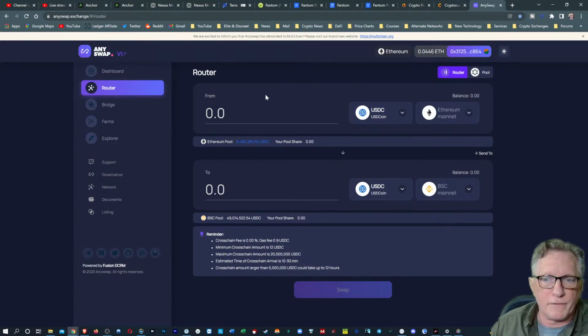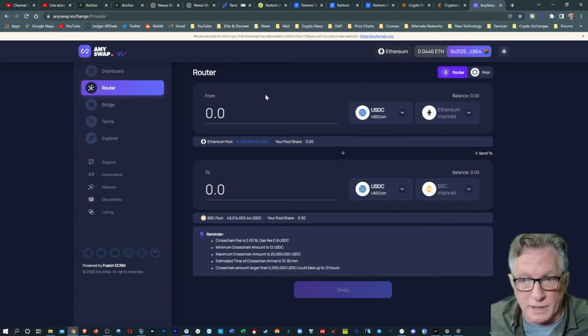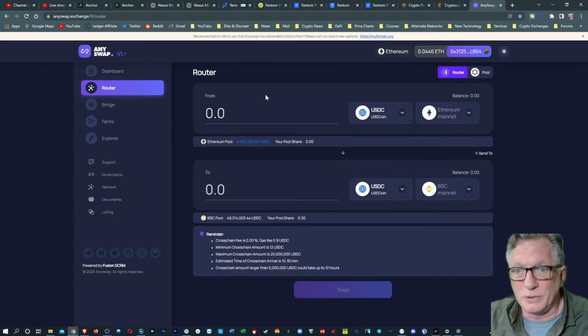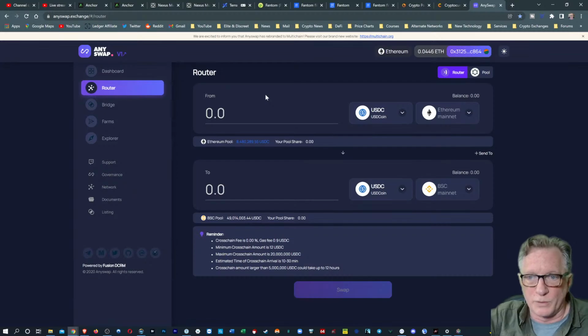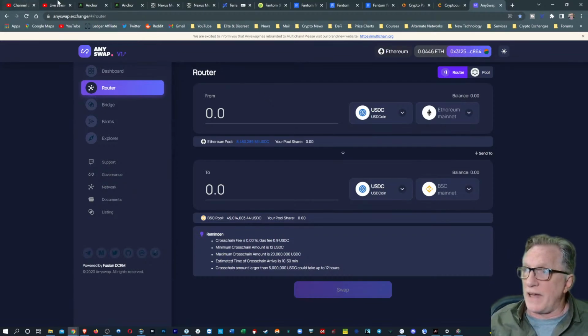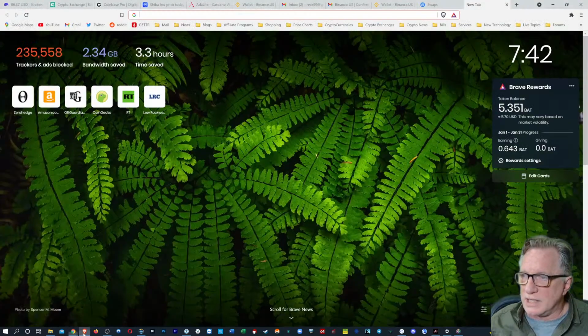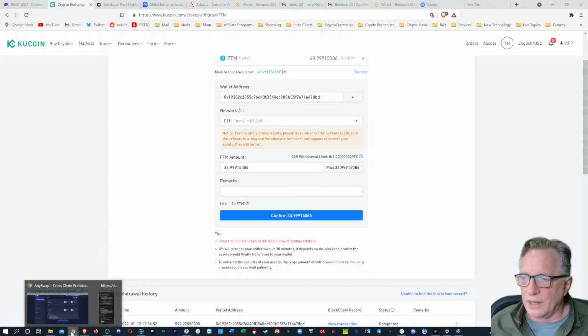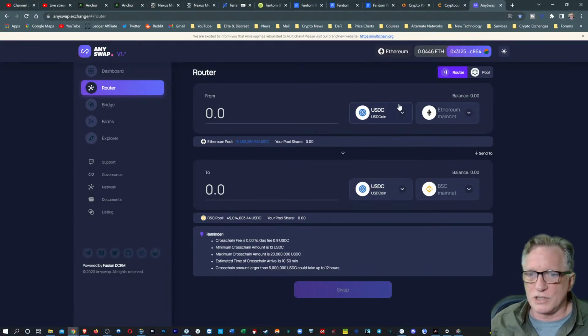So there are a lot of cross-chain platforms out there now, but you got to get it into your wallet to do this, right? I can't swap directly from an exchange, right? So in the case of Fantom Coin, just to get it out of the exchange into my wallet, it's going to cost me $45. I'm not going to do it. But yeah, there are a lot of cross-chain transfers.